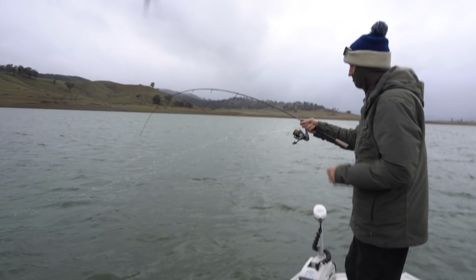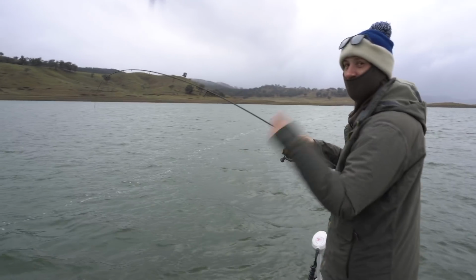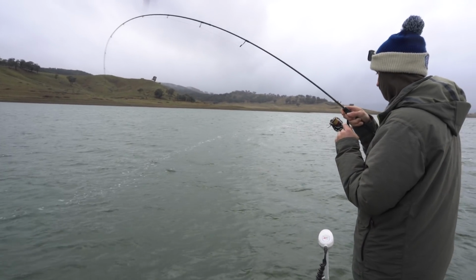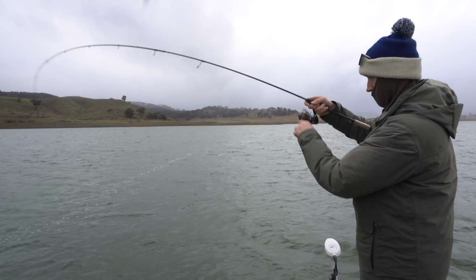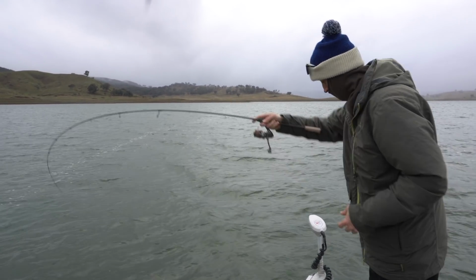Here's off the point again. Thought I was actually snagged, tried to do the line flick, get it off. And then I've gone crack and it's just gone bang. Jeez, I just want to see it. I don't know if it's a cod, if it's a yellow, I have no idea. Side hook. She's so heavy. Oh no, big yellow, big yellow.